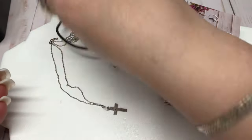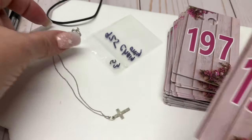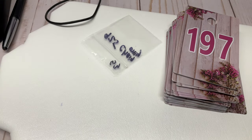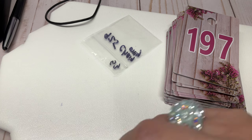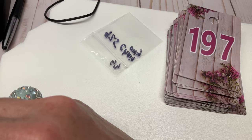All right, I quit. There you go. It's beautiful. 25. I don't know what you got there. They might just be a whole bunch of CZs, but I can't tell you because my skills are not great.